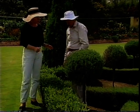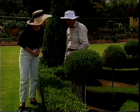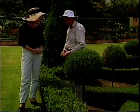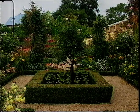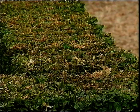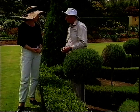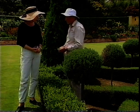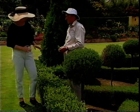Now, what happens if you use the electric clippers? Because I guess with this much box, it'd take you a power of time to do it with the hand clippers. Yes, we do. And we do, in places, use the electric clippers, but we find that the bruising that the electric clippers give the plant tends to lead to a lot of sunburn and bad bruising. It grows out pretty fast, I guess. It does. It recovers quite quickly, but it looks unsightly for a little while. Well, you can't have that, can you? You want your box looking good at all times.